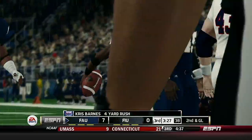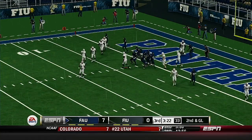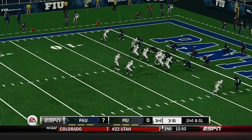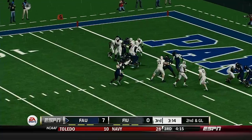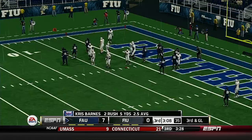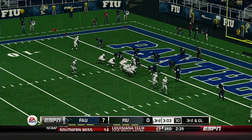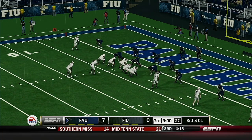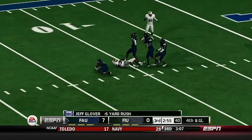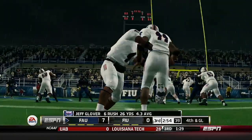Nice run up the middle. And he is drilled at the two. That makes it third and goal. And they hit him in the backfield. That brings us fourth and goal.